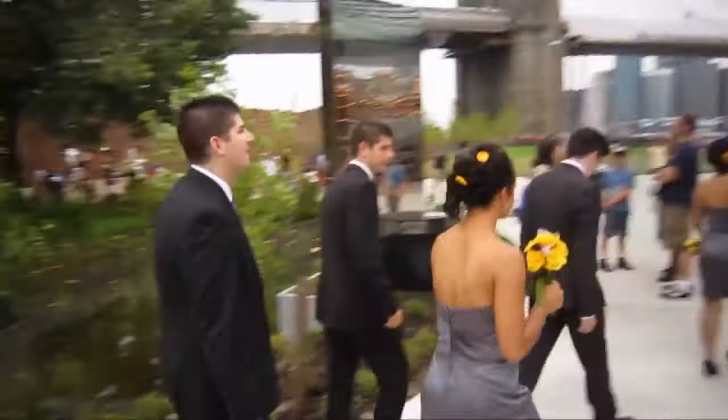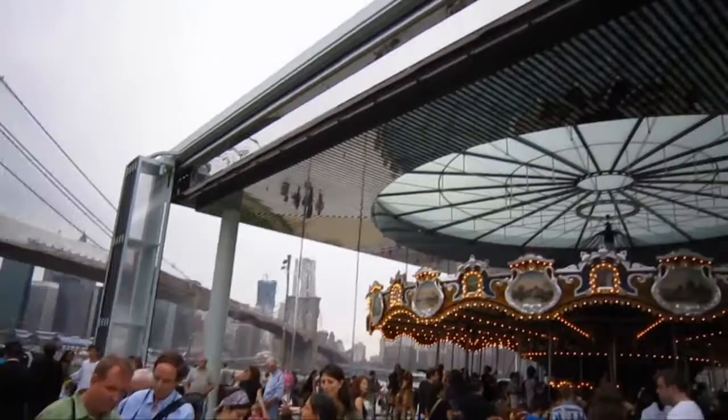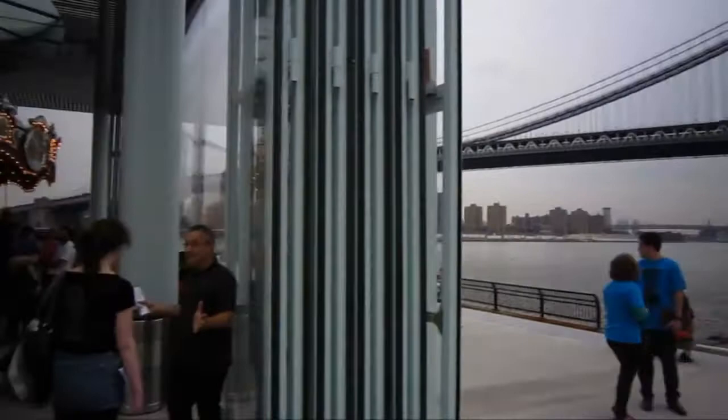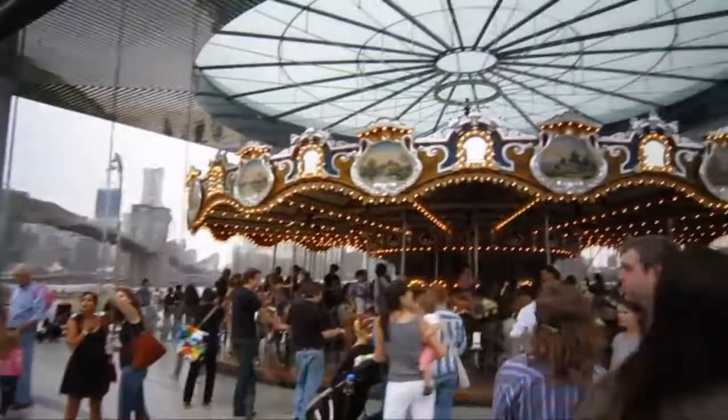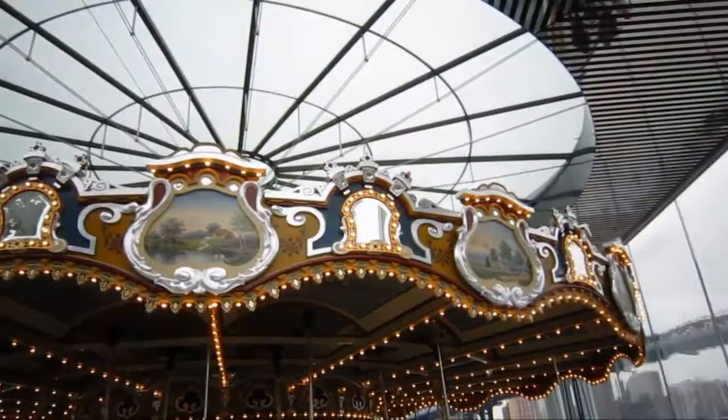This carousel has actually been undergoing refurbishment for about the last 5 years, and this is the first season that they've brought it out here in its new location down here on the beach in Dumbo. And this is a pretty extraordinary example of carousel art. It's got something like 5,000 lights, beveled mirrors, wooden horses.